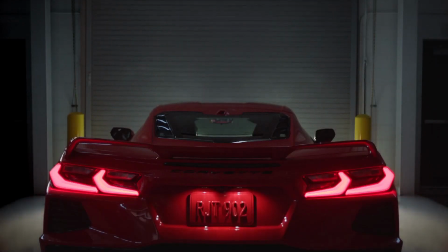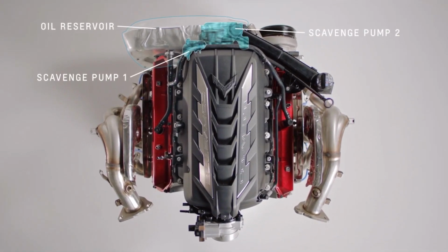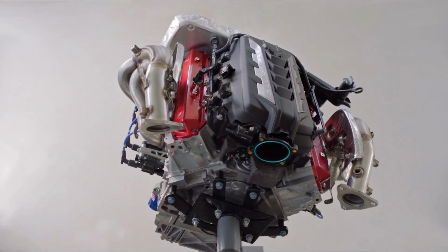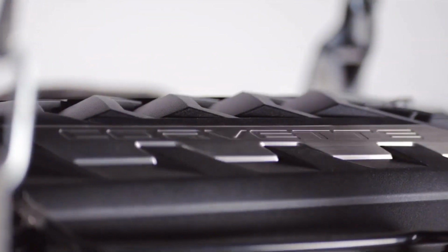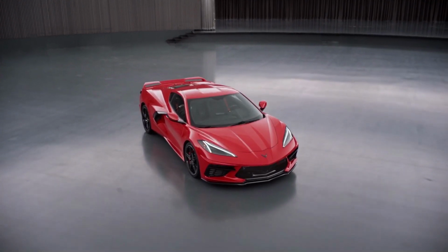But as far as my opinions go, the first thing I want to talk about is the engine in the C8. For those of you that are in the know or real familiar with Corvettes, you're probably aware that the LT2 engine is really just the LT1 from the previous generation Corvette, or C7 Corvette, that's been used for years, just slightly modified to have a little bit higher horsepower output, as well as some minor modifications to make it fit in a mid-engine application.